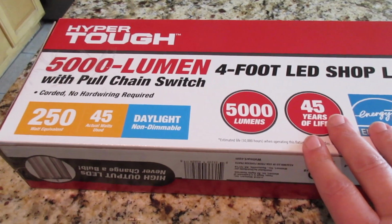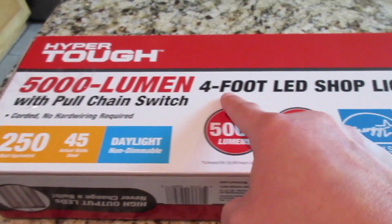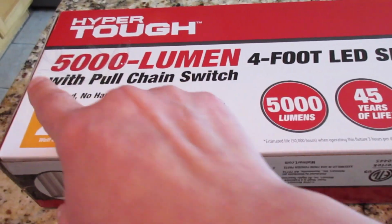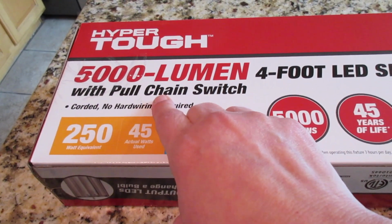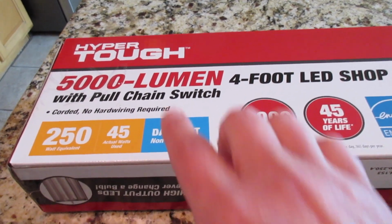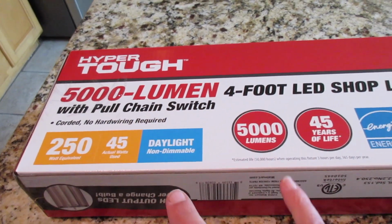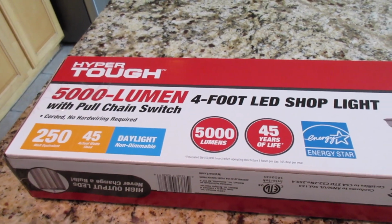Okay, so here is the light that I've got. You see it's 5,000 lumen. It's a 4-foot LED shop light, and this is awesome because it's corded, so you don't have to do any wiring with it, and it's got a pull chain switch. Now, I saw one that had a lower lumens, and it was about $16 when I was there, but these were my keywords: 5,000 lumen and 4-foot LED light. That's the exact information that my friend Sydney gave me.